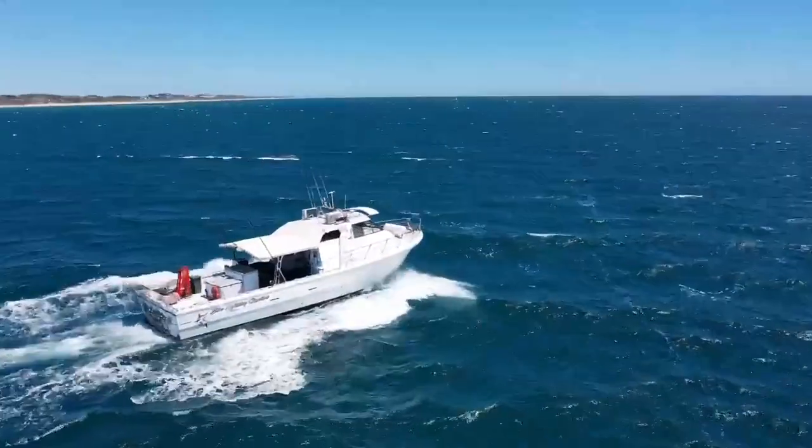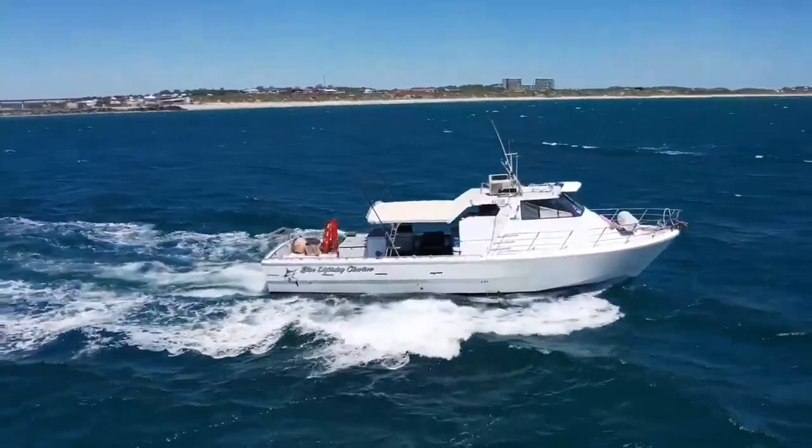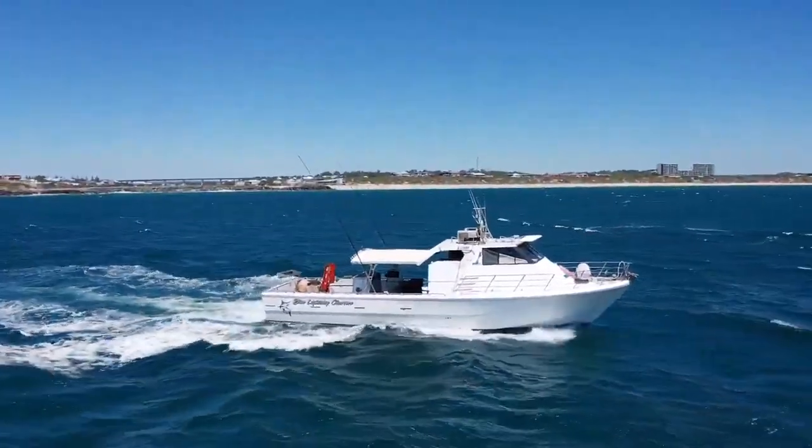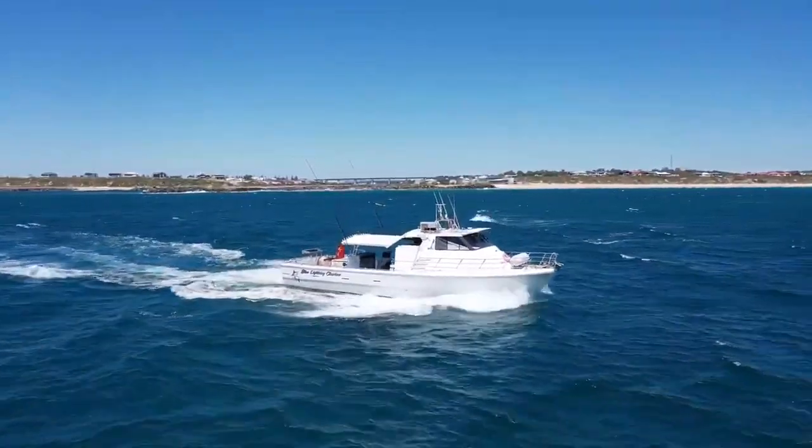Followers of Oceaneer Marine Brokers, welcome aboard Blue Lightning 3, Conquest 55 Maxi Vision, available for sale with Oceaneer Marine Brokers.